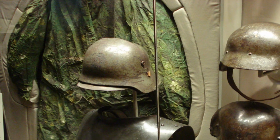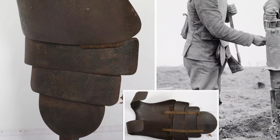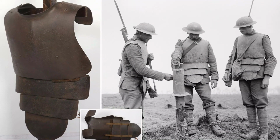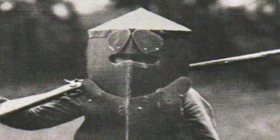Metal helmets were used by Germany and the Allies, and both sides experimented with full body armor in an effort to give their troops some kind of protection against bullets and shrapnel, essentially turning the soldier into a walking tank, or perhaps I guess more like a throwback to a medieval knight in armor. But among all the different powers, Italy is actually the one that made the most extensive use of armored soldiers, specifically with its Arditi units.